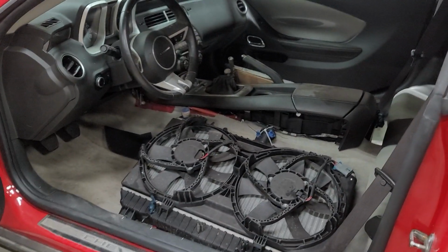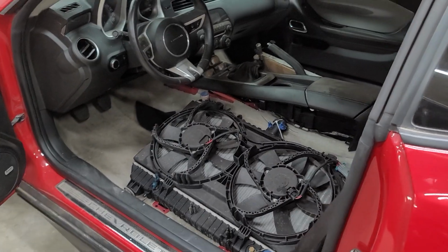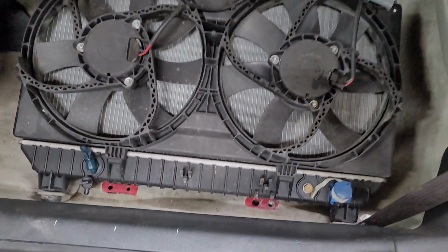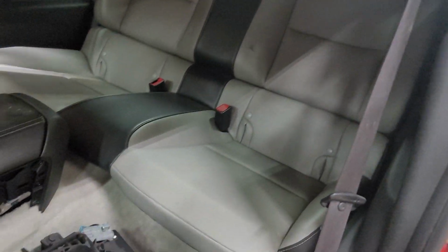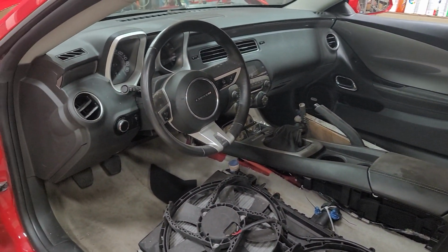Inside the car, you'll find that I have removed both of the seats. I took the console out to see whether or not I could use it, decided that I could not. There you find the radiator and fans. Was not able to use the rear seat, so it is going to remain in the car as well. I do have the key to the car.